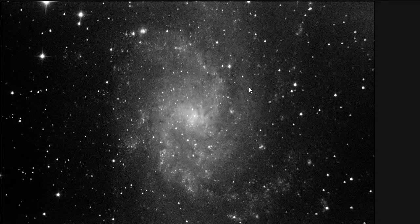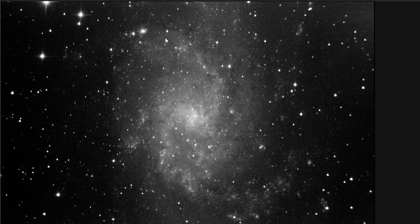Again, a lot of the dots of light you see are foreground stars in our own Milky Way galaxy, but lots of these big bright patches in here are actually star-forming regions in the Triangulum galaxy itself, sometimes called the Pinwheel galaxy. These are all bright, hot regions of the galaxy where most likely star formation is occurring.